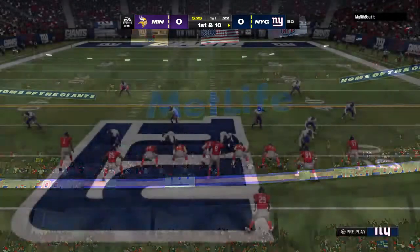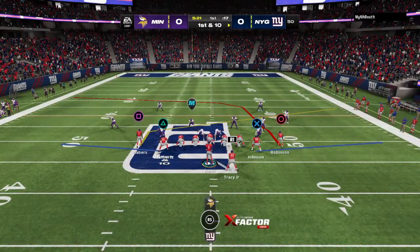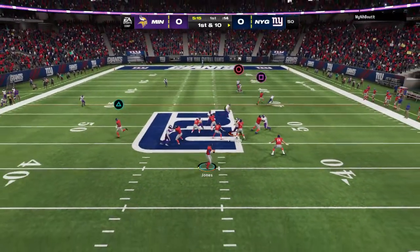Was worried about the running play, right? Not at all. And I still remember being in school, and one of my offensive line teammates used to say, boy, I love to come downfield and hit you little people. Good run there.